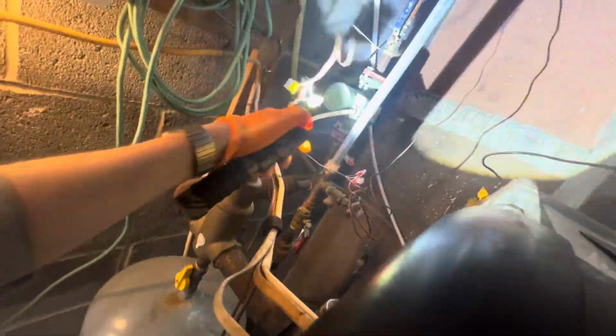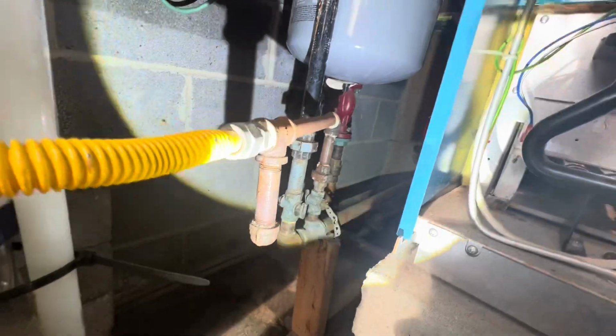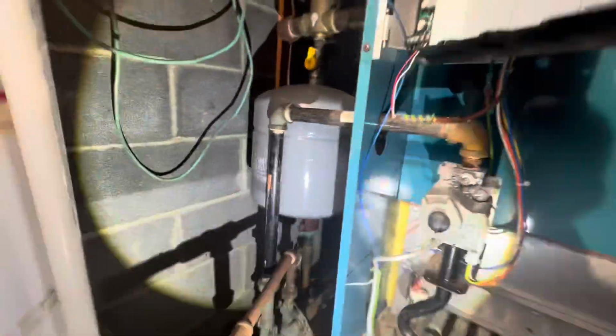We got ecom not connected. Good. Got power coming in. I just pulled off this cover panel so I could see what's going on. We got a second floor thermostat and a first floor thermostat. Second floor circulator and first floor circulator. And our second floor is not turning off.